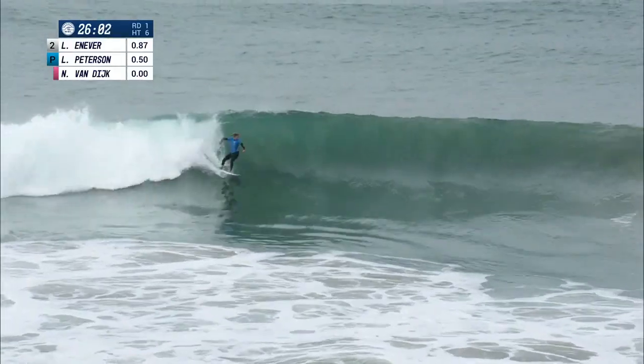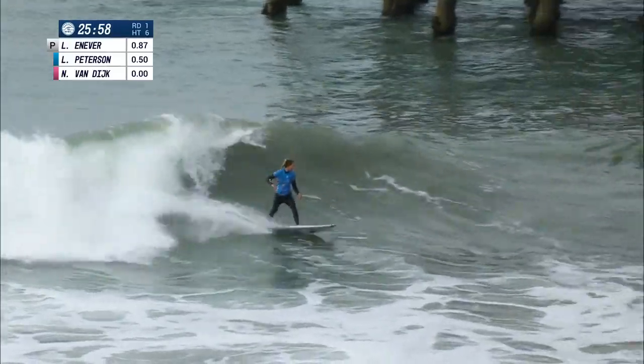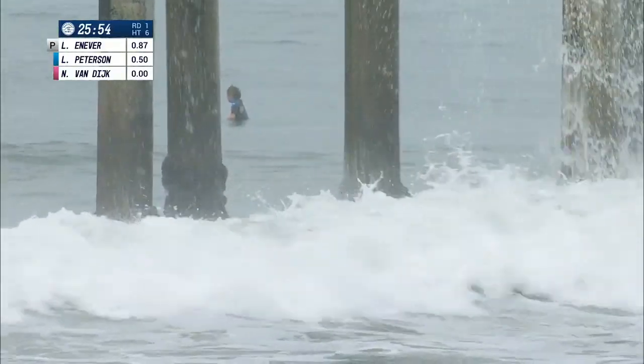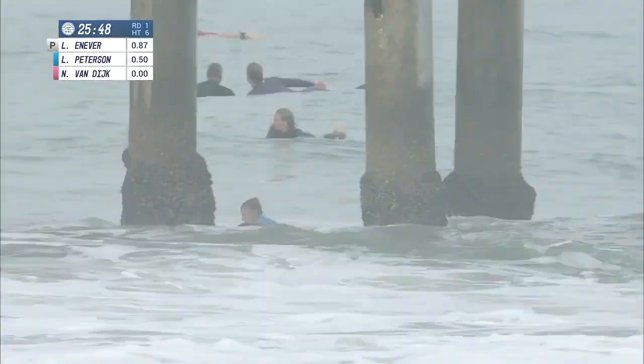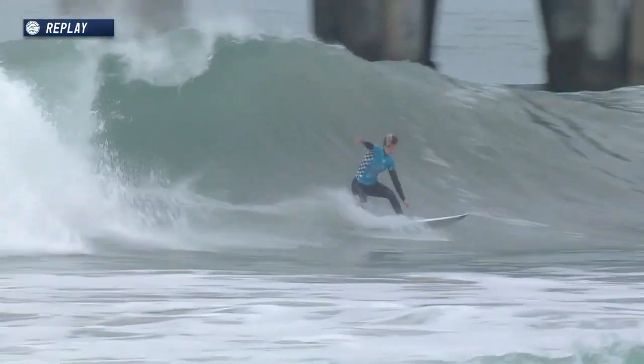More waves on the way. Lakey Peterson. Nice tight jam in the pocket. She'll head up on the north end. Lakey, a former US Open champ as well. As we talked about, we have 7 previous champions of this event in the draw this year. Courtney won her title a long time ago. As we see Lakey's wave again.